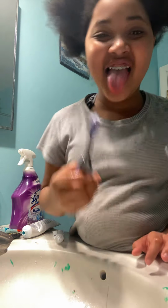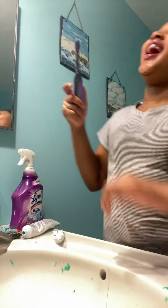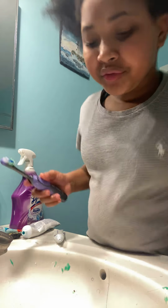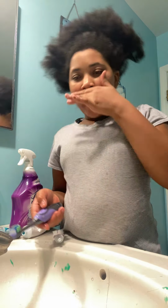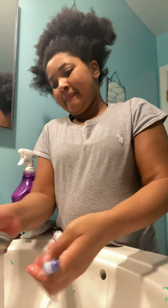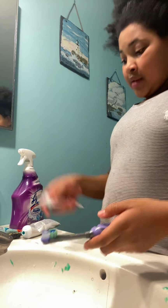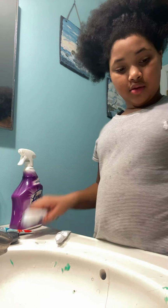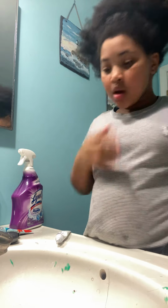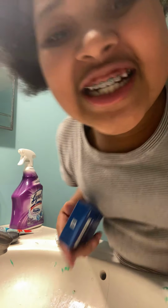I don't know why I can see it there. Look, that is so weird. I don't like to brush my tongue every time because I be choking. I usually go put it back in my room, but in this case, I have to wait until this video is over. Now, these are what the white strips look like. So the teeth are clean.